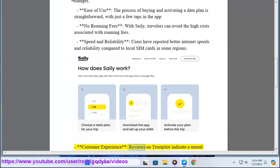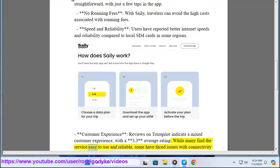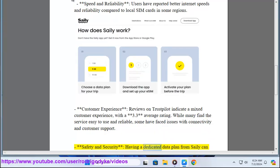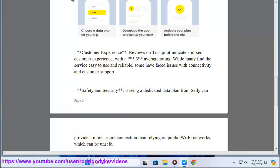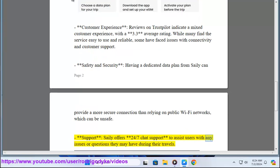Customer experience: reviews on Trustpilot indicate a mixed customer experience, with a 3.3 average rating. While many find the service easy to use and reliable, some have faced issues with connectivity and customer support. Safety and security: having a dedicated data plan from Saily can provide a more secure connection than relying on public Wi-Fi networks, which can be unsafe. Support: Saily offers 24/7 chat support to assist users with any issues or questions they may have during their travels.